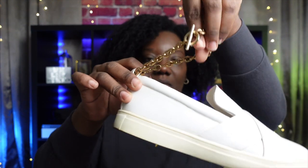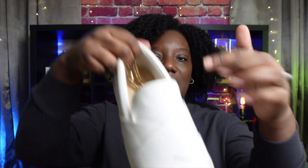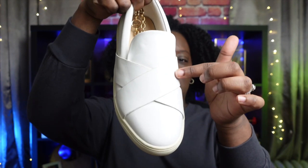And the main reason why I got this is when I saw it, it came with this chain on the ankle. So I guess kind of like an anklet. When I got it initially, I wasn't able to put this thing around my ankle, but as you can see in the video, it fits now. So I love this. I don't wear it as often, and I actually like the crisscross design in the front, but no, it's pretty comfortable.